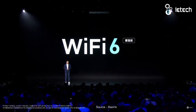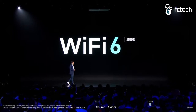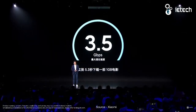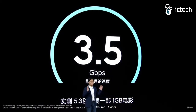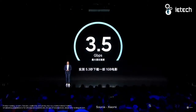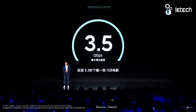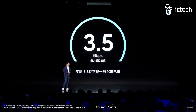Okay. Mi 11 Pro also supports Wi-Fi 6 enhanced. Wi-Fi 6 enhanced is very powerful. Its transmission capability can reach up to 3.5 Gbps. Many Mi fans say they don't understand this, but no problem. If you download a 1 GB movie, it only takes 5.3 seconds. Of course, in order to use it, you need a router that is compatible with Wi-Fi 6 enhanced.